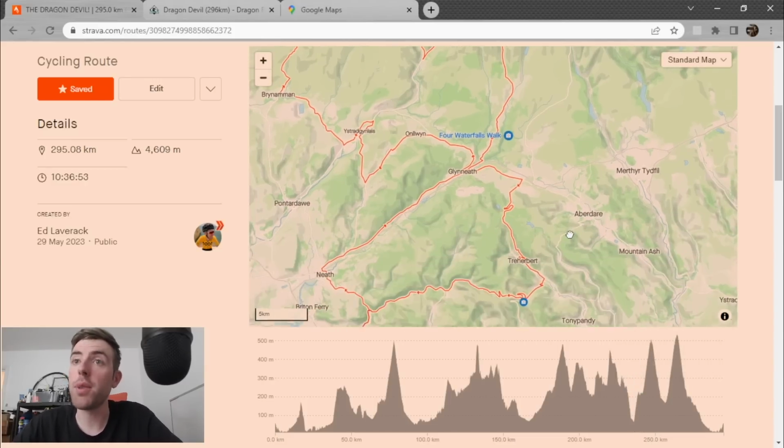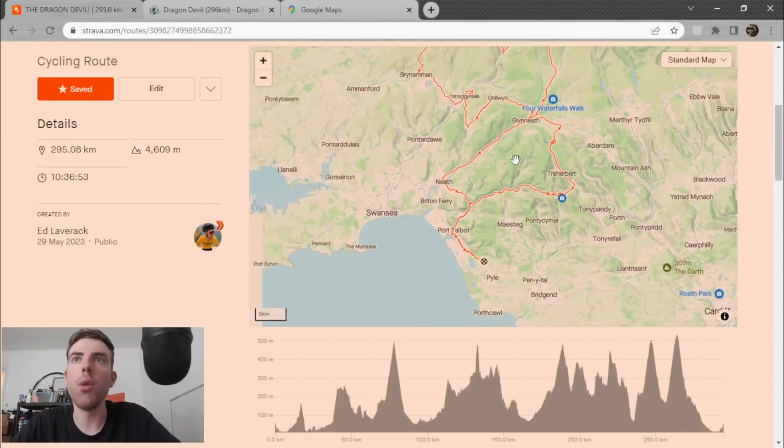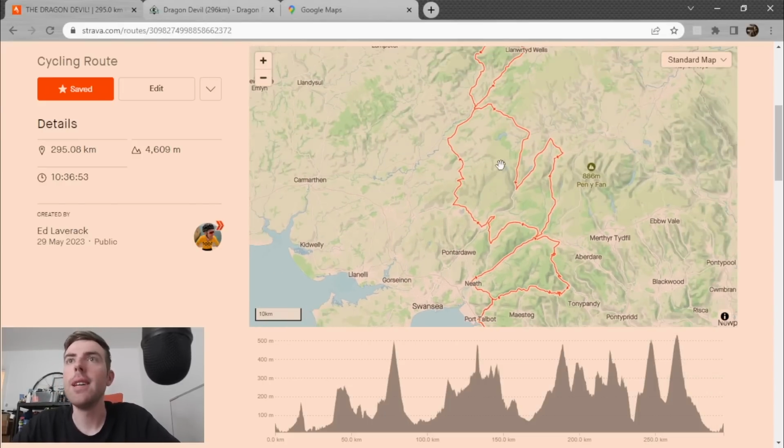So yeah, that's a pretty long way. And then from the top, that's like a song. From the top, 264 all the way down to the 300. So it's 35, 40k of technically downhill, isn't it? Really. So again, something to look forward to. It's not over till it's over.